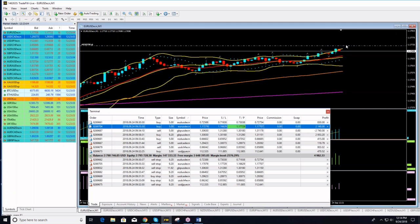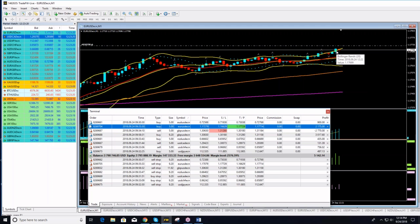We have observed new daily highs on euro dollar. This candle here, new daily highs for euro dollar. And we are just 2 pips now away from our take profit target. $2,250. Let's see if we will hit it.